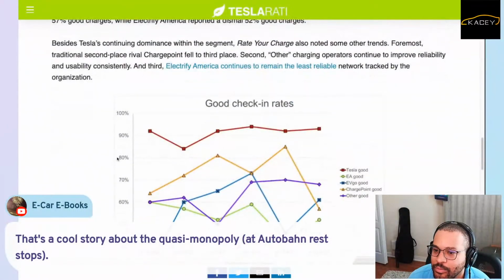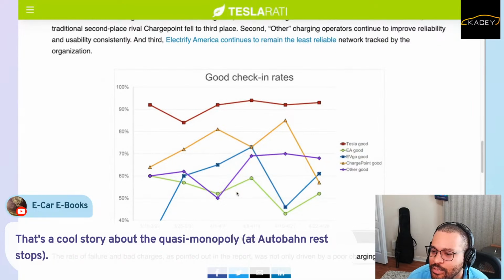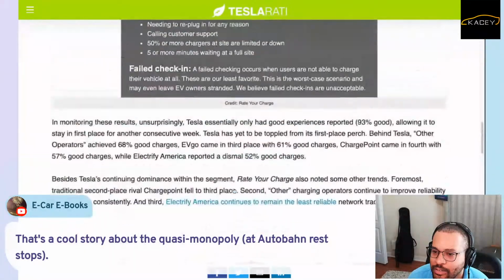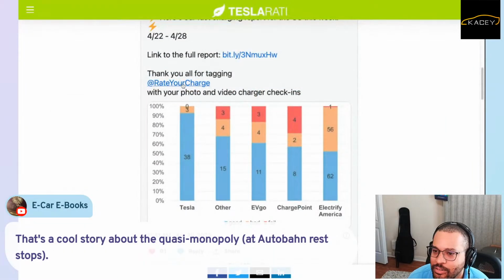All right, so over time, here's the Tesla good check-ins. And then there's ChargePoint, which seems to have taken a little drop this last week, whereas everybody else, other than Others, was kind of trending up, like they made a recovery from the previous weeks. All right. So that's a Twitter account that I want to be tracking there. Rate Your Charge.